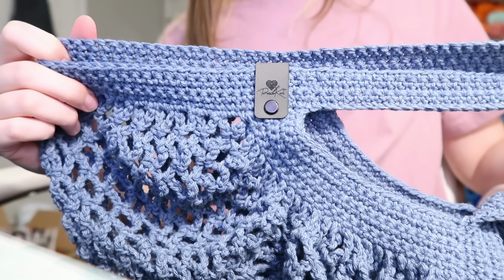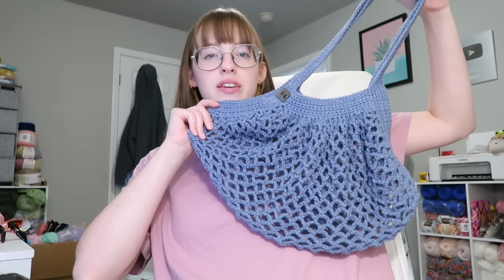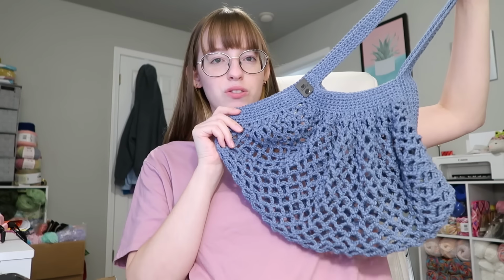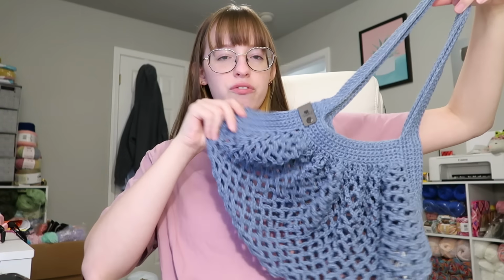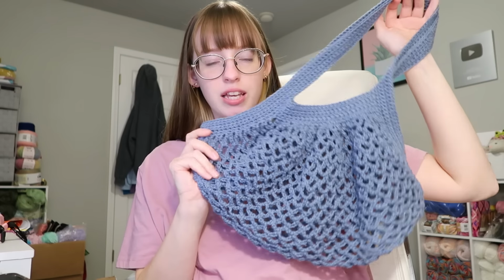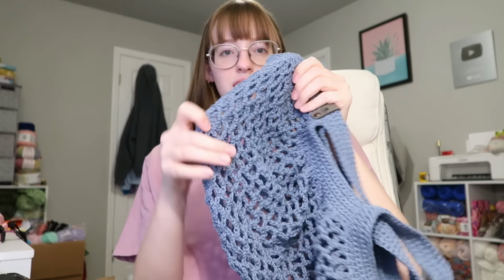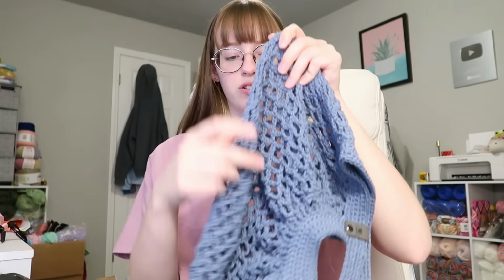It's finished. Okay, I officially finished the denim bag. Honestly, I think it looks really nice. It's definitely a lot more floppy, a lot more flexible than the regular Lily Sugar and Cream ones that we've been making. The size isn't bad though. It's got the stretch factor and the mesh part, but I did add two extra rows of mesh, but it was only two, it's nothing crazy.